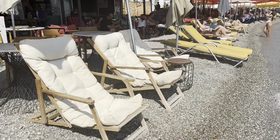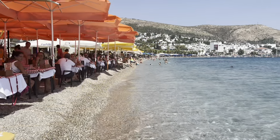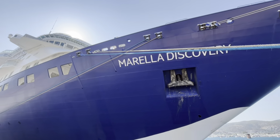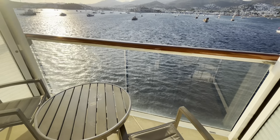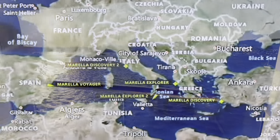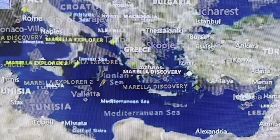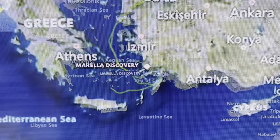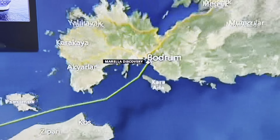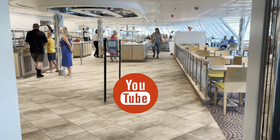I love how all these bars and restaurants literally fringe the water's edge. You literally cannot get any closer to the water's edge without being in it. Easy peasy. What a beautiful evening it is, folks. Oh, look, it's us. Hey, Discovery. Oh, we're zooming in. We're heading here tomorrow, Heraklion. Oh. Extreme zoom.